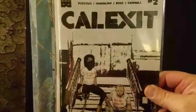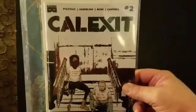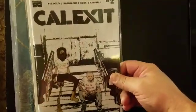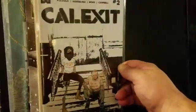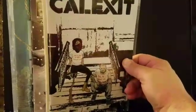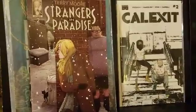Just wanted to show this one real quick. Calexit. If everyone slept on this, I don't blame them, because this book took months to come out, but I read it and it was really good. And I love the idea. It's Walking Dead without, who needs the zombies? This is Calexit, man. These are real people that would just as soon take your life. But there's an interesting story there.